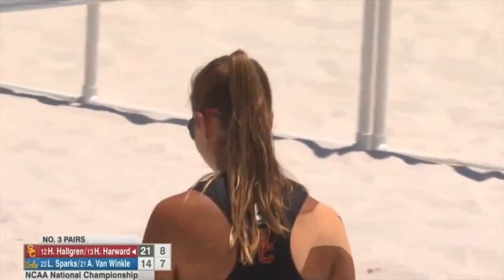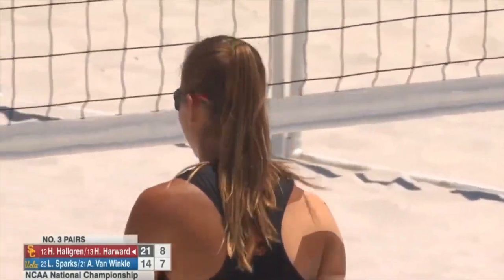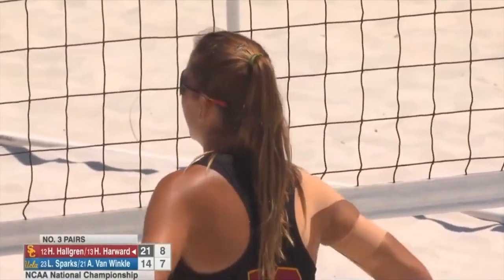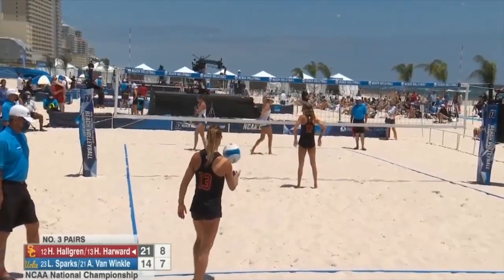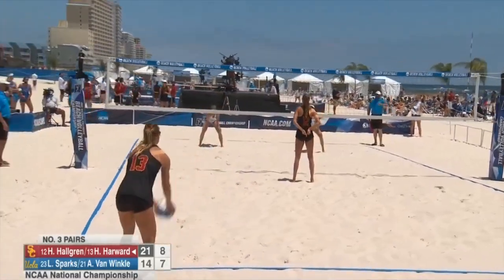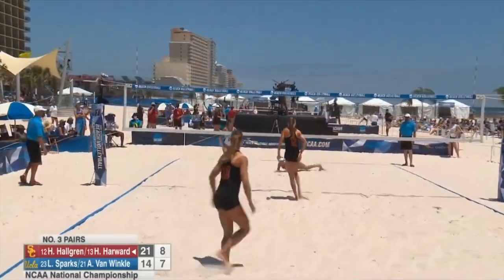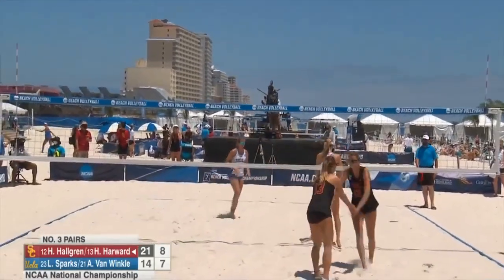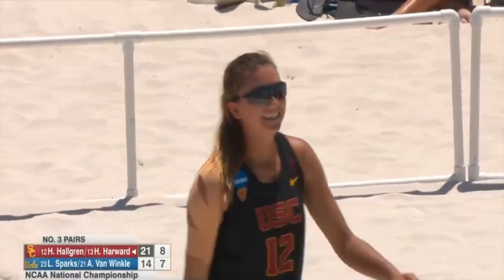Haley Hallgren, Haley Harward really looking confident. They're playing crisp volleyball, and that's important when you're facing a scrappy team like Van Winkle and Sparks. USC's had a little bit more time to rest as they made their way to this championship duel through the winners portion of the bracket. UCLA had to play earlier today and were able to get past LMU.